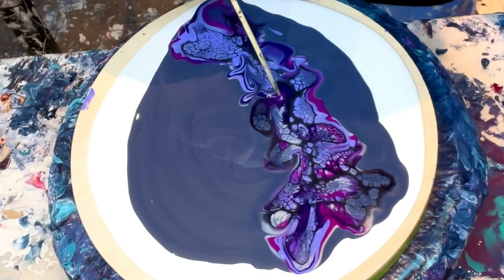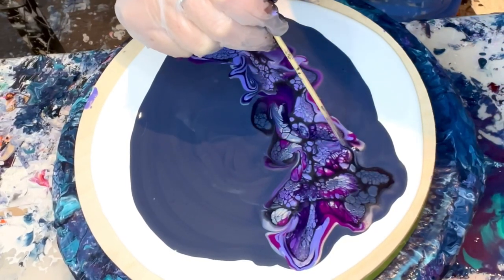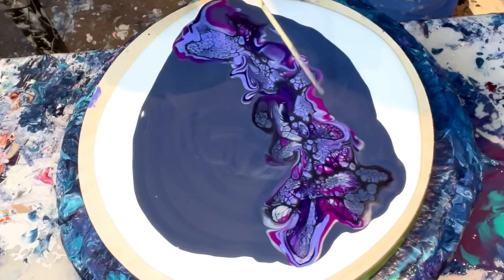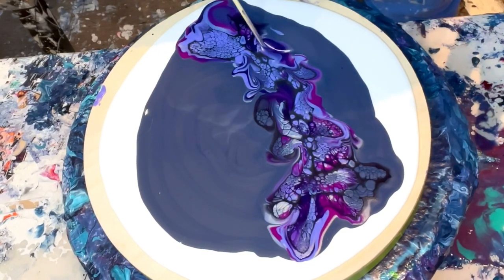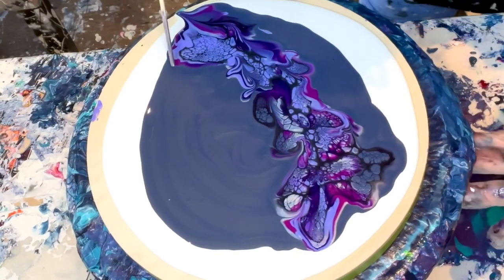Just do a bit of alterations here. Not altercations. Alterations, Lisa. Okay. Some of this is probably going to come off anyway, but just to be sure. This part kind of bores me, but.